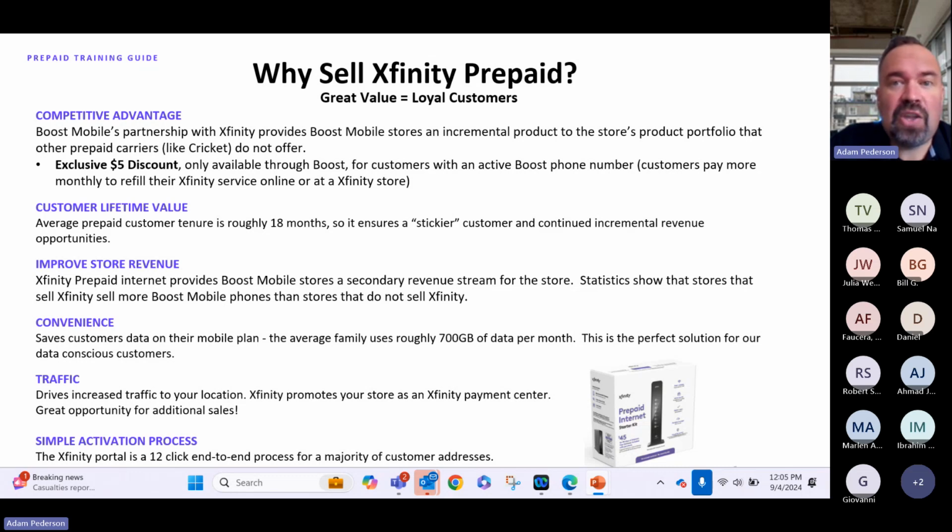The customer lifetime value: customers who get Xfinity Prepaid, they stick, right? It's a little different from a phone. You see the lifetime value on a phone customer, within 3-4 months in, 25% or more of your customer base can be dropping off when it comes to prepaid, because there's some issue with their phone or they can switch to another carrier, whatever the case may be. But with Xfinity, your customers are staying usually about 18 months because it's home internet. It's very sticky.